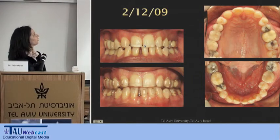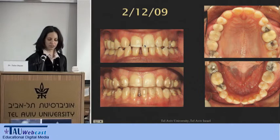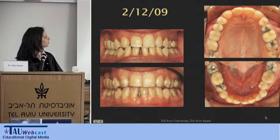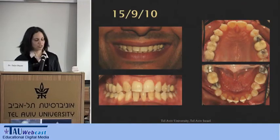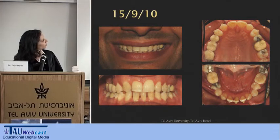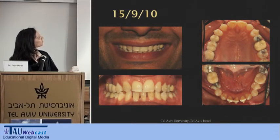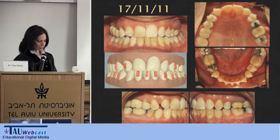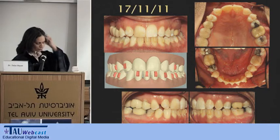This is about half a year into treatment. You see the alignment of the lower arch beginning. You can also see that the spaces in the upper are beginning to close and minimize. This is about a year, a little bit more after beginning of treatment. You can see that the alignment of the lower arch is continuing to improve. You can see that the spaces are minimizing, and already the smile aesthetics are very much improved, and the patient is already happy. This is at the end of the set of aligners.